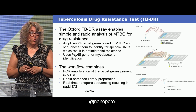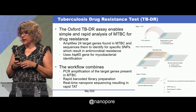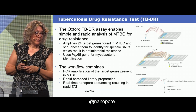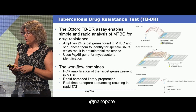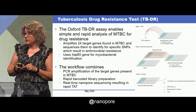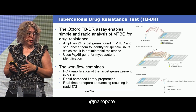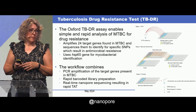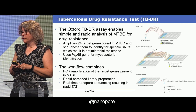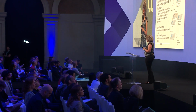So we evaluated the TBDR assay. And it's great because it enables a simple and rapid analysis of Mycobacterium tuberculosis complex for drug resistance. What's great about it is that it amplifies 24 different genes found in Mycobacterium tuberculosis, and it sequences them to identify specific SNPs which could confer antimicrobial resistance. In addition, it utilizes the HSP65 gene, which can identify other mycobacteria, which could also be important in the future.